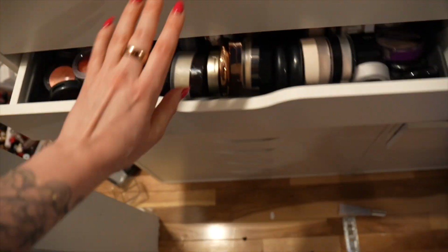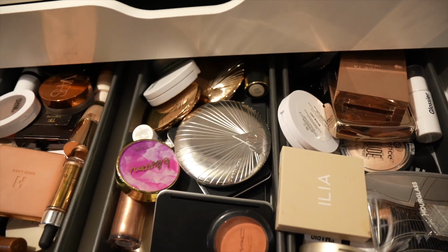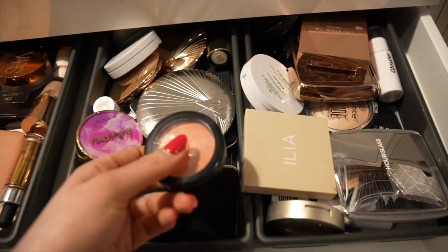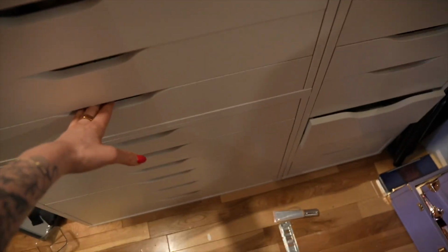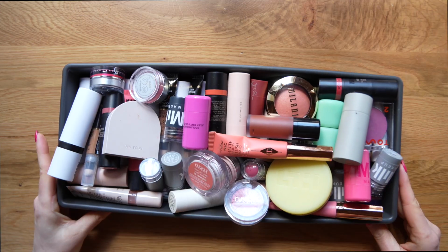I do also have some blush products in my other drawers. I have some MAC ones over here. There's a variety in here as well. This was supposed to be just bronzer and highlighter, but I think some blushes have made their way into these guys too. But we're gonna tackle this drawer first. And we are just gonna jump right into it.